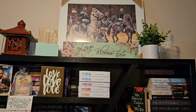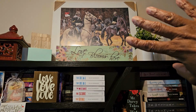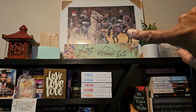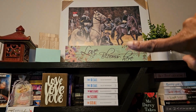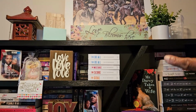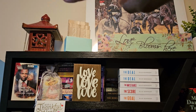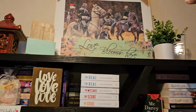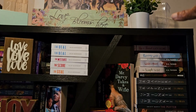As you can see, I got my picture up there of the Buffalo Soldier. I'm obsessed with the Buffalo Soldier. If I was a romance writer, I would do a book series on Buffalo Soldiers because I'm obsessed with Buffalo Soldiers. I love that picture. And you can see my love blooms here, of course, because I got all my romance books on here. I got my little calendar there. You can see my little Asian house. I love anything Asian. And I got my flowers up there, my fake flowers.